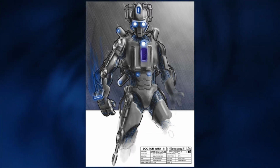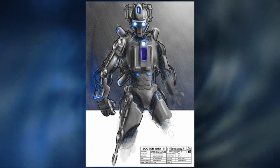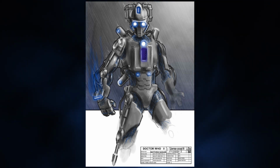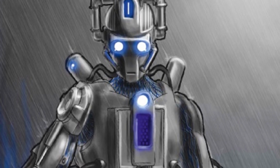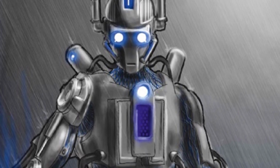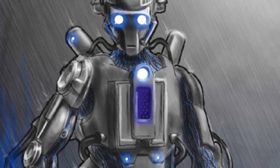And next up, we have one of my personal favourites of the concept art I've looked at so far, if I can say that. We have this concept art by Matthew Savage, which you may have seen. This was again during the process of creating concept art for the Cybermen, for Rise of the Cybermen, and you can just see how menacing this looks. I personally am a fan of the blue lights on future Cyberman designs, and once again that's reincorporated here.